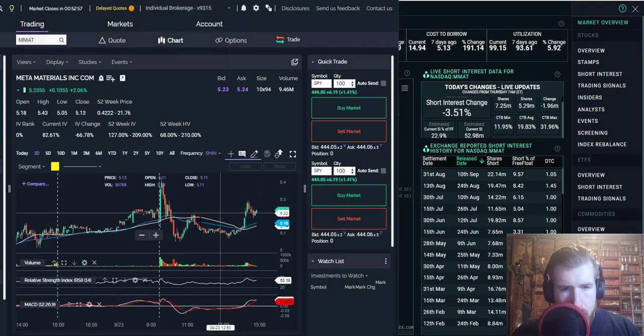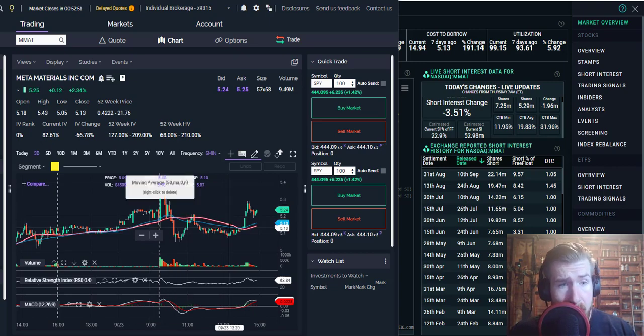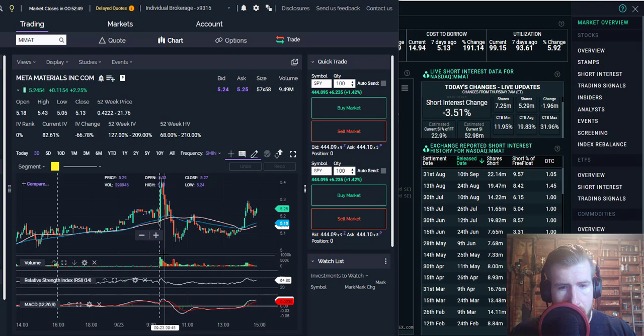Today was looking pretty hot right at the open, all the way up to $5.43. We got most of our volume for the day within the first 20 minutes of the opening bell. We do have a little bit of a bull flag forming right here, and it looks like that upward trend is going to continue, probably into power hour. Let's see what we got here.